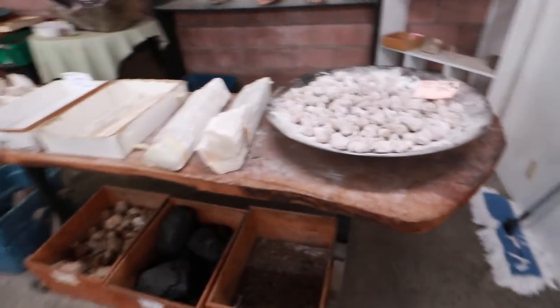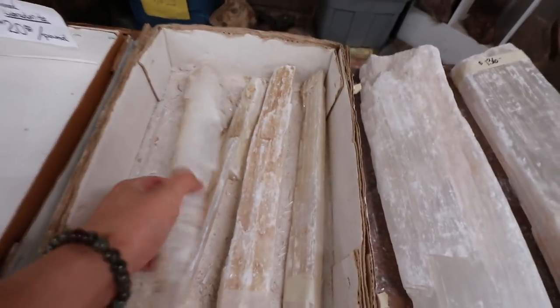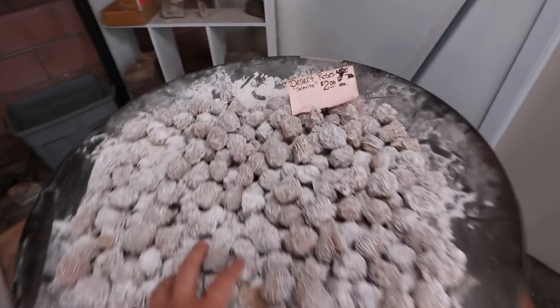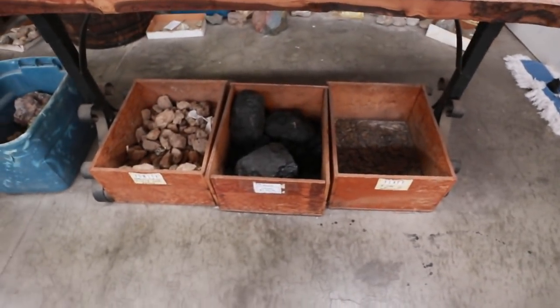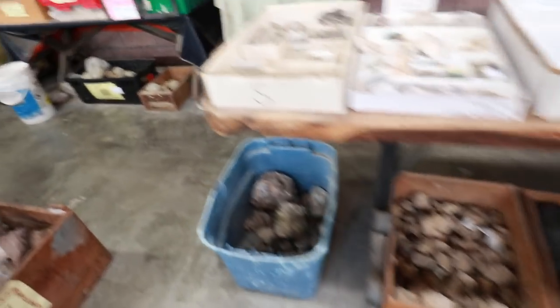Let's go back here. So back here we have some beautiful big logs. Let me look at that. Smaller pieces. I mean, they're still quite big. Some desert rose here. It's beautiful stuff. Down here we got some coal. Give somebody some coal as a present.